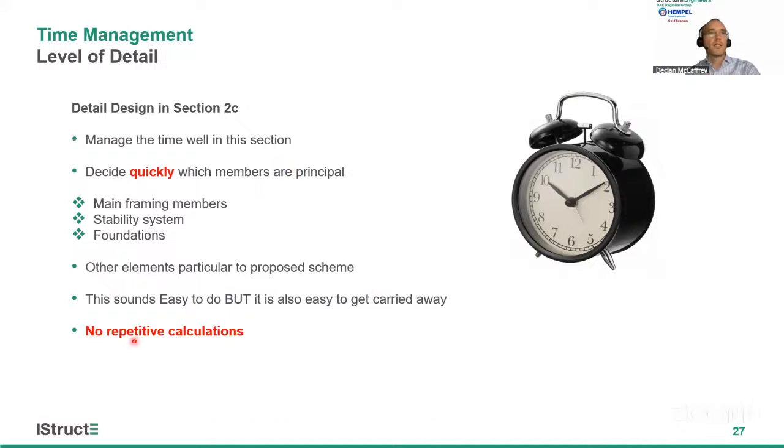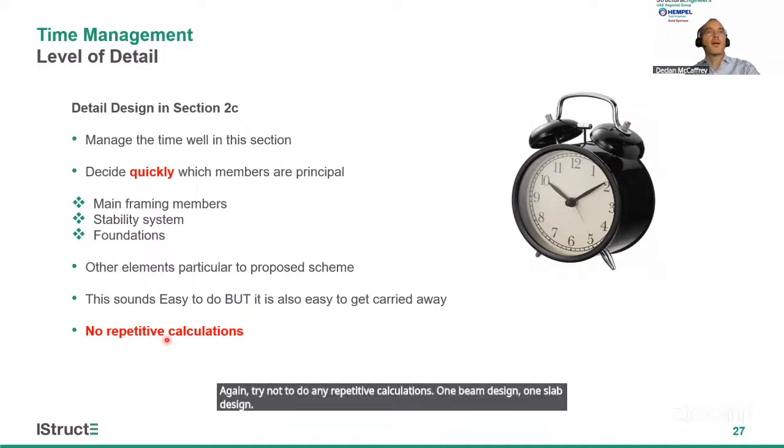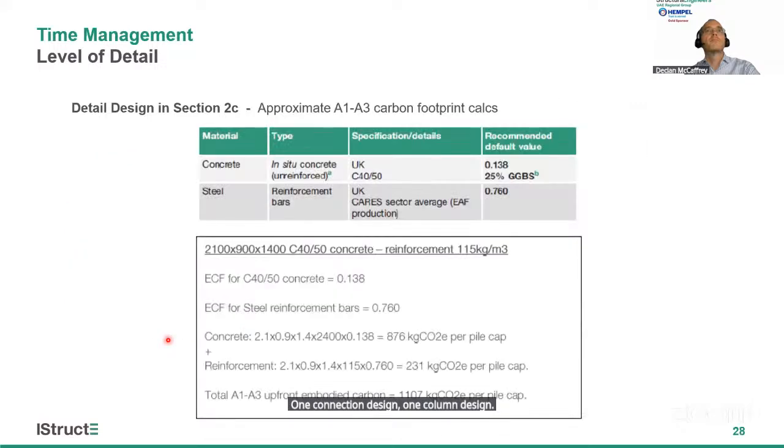Again, try not to do any repetitive calculations. One beam design, one slab design, one connection design, one column design. Just a little bit on the A1 to A3 calculations.